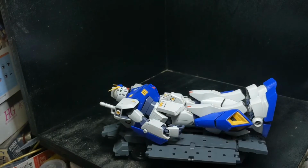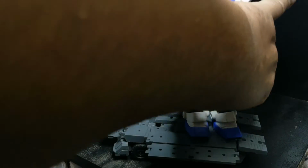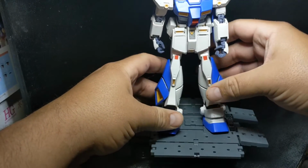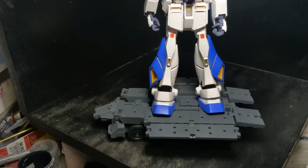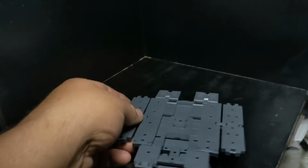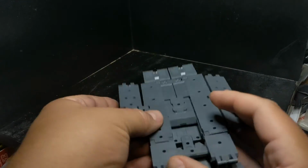Get a high grade one, it'll probably match it a lot better. But it is pretty funny to see that he can rather easily just get on this one, even at its smaller scale. It is decently sized, and it can still carry a master grade kit. So of course, that is the end of the review in terms of the size comparison. There are quite a few other things that you can do with it.